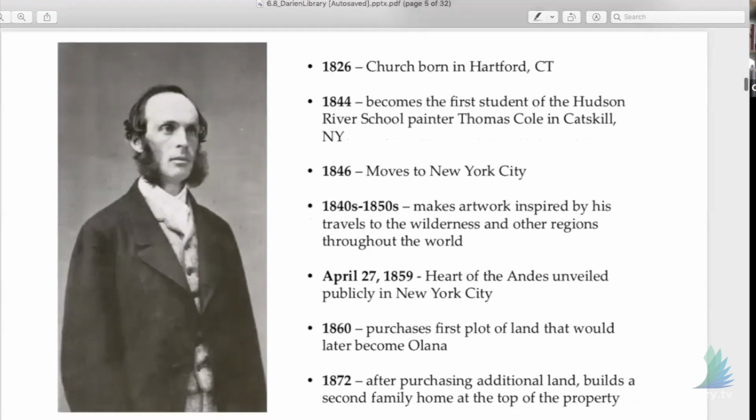For those of you who may not be familiar with Church, I wanted to give a crash course in his history. So in 1826, he was born in Hartford, Connecticut, one of the founding families of Hartford. As I said, he studied with Thomas Cole. He moved to New York City in the 1840s. In the 1840s and 50s, he begins to travel throughout the world. He's very inspired by many of his travels to the wilderness, to specific ecosystems. And this is something that we're going to talk a little bit about.